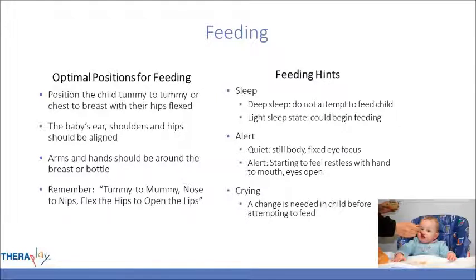They should be quiet. Their body is still. Their eyes are fixed and focused. They're starting to feel a little restless. They might have their hand in their mouth. Their eyes are open. This is a great time to feed your child.